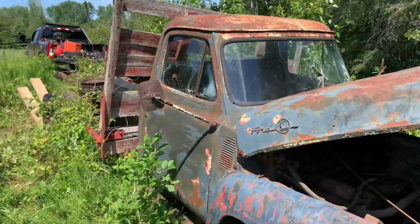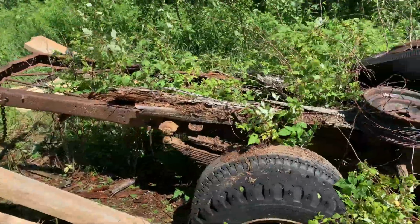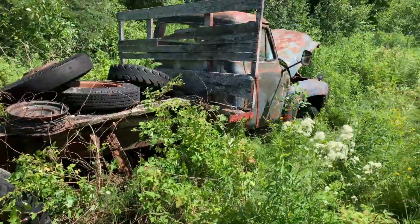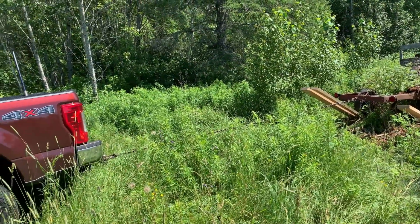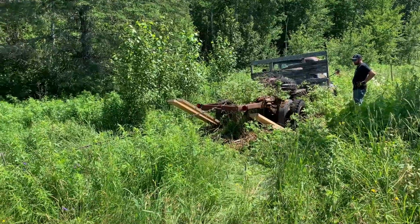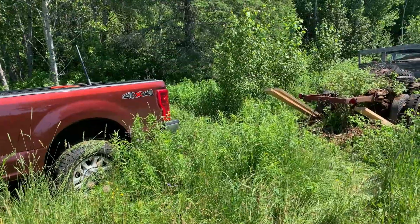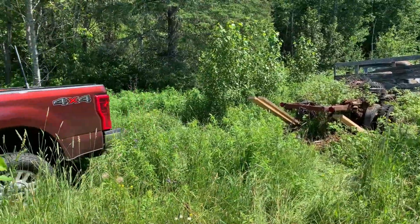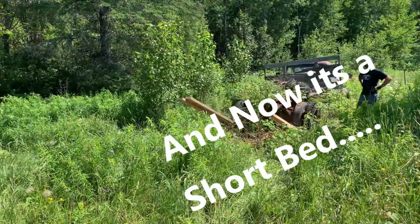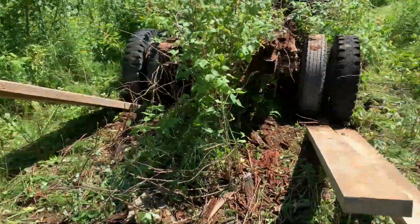Well, take one was trying to just yank it out. That didn't work. So now we've jacked it up. We've got boards under the rear end. So we'll try it again. We're gonna yank it. Oh. Well. So it's a good thing we didn't want a long bed because we just made it a short bed.